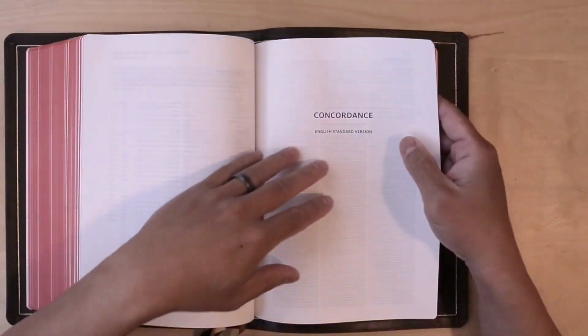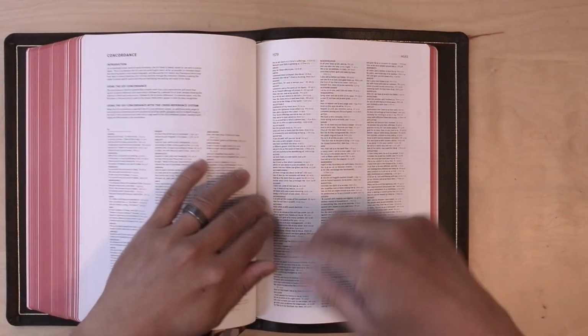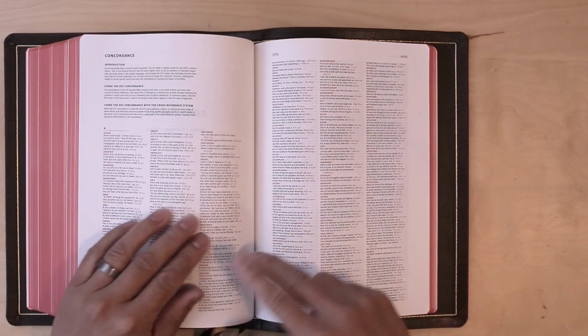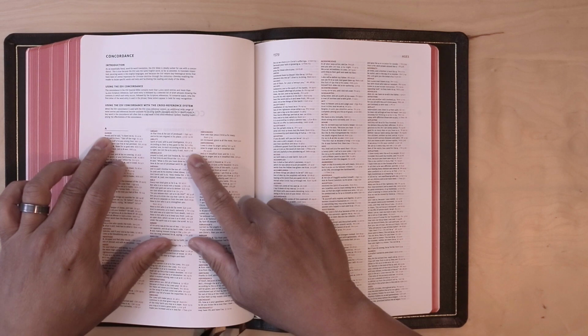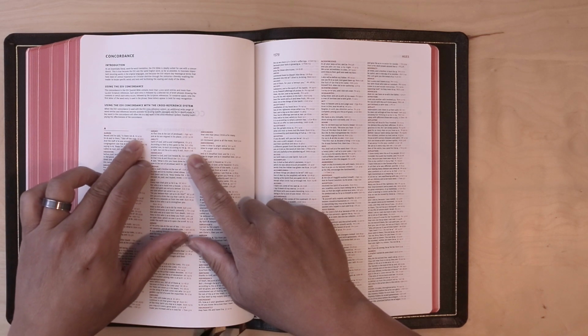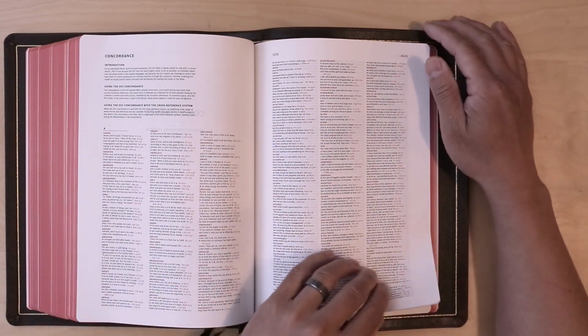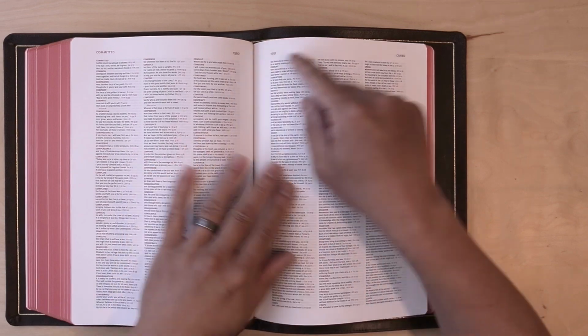So here we are in the Concordance, and this is a good size Concordance. Triple column. Again, the red accents you can see in the word that you would be looking for. So the word Aaron is in red, and then the chapter and verse numbers are in red where you would find these words. So this is beautiful. You can see the red up here too in the page numbers.